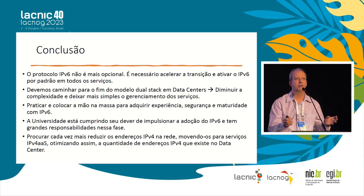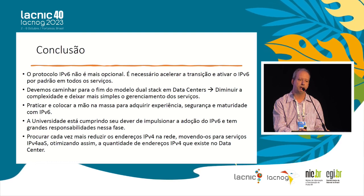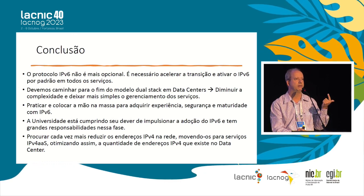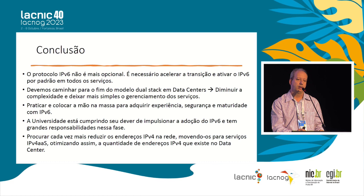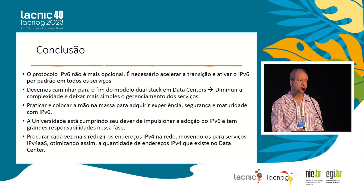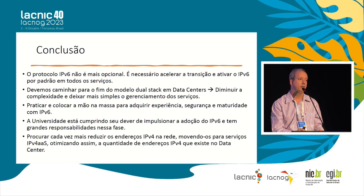And in the short term, we don't see a solution as long as the CPEs don't start definitely implementing this. Some of them already implement some transition mechanisms, others don't. So with a single IPv6 protocol in the data center, we facilitate the management of services and we deal with IPv6 only. It's much easier to manage a network with one single protocol. So we need to practice a lot to lose our fear and to make mistakes, to acquire experience and learn our lessons so that we can feel safer about what we do in the future.